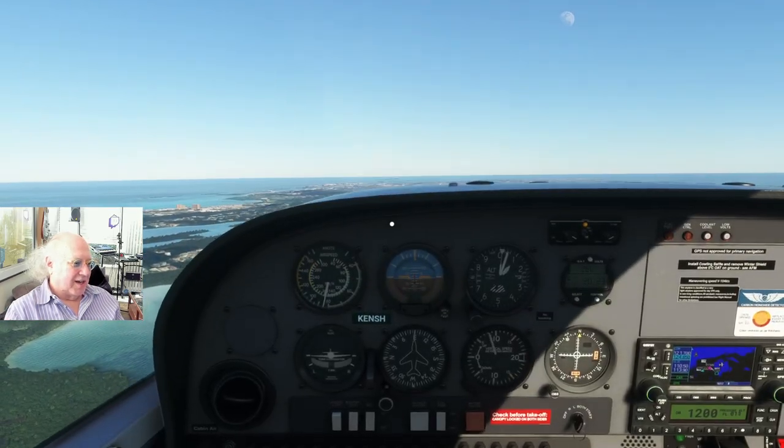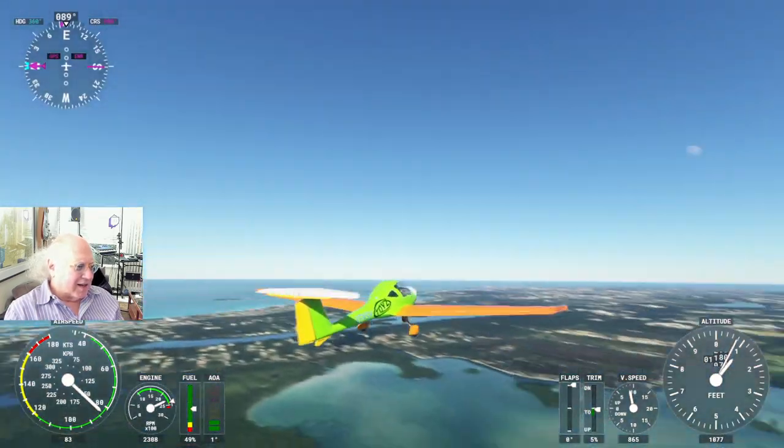stall on us without looking at it. Right, landing gear is fixed.